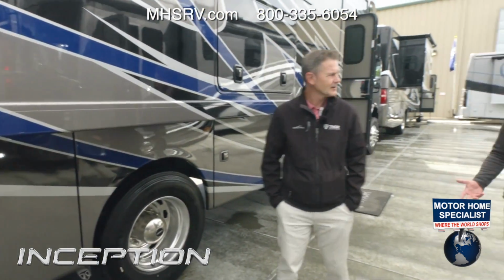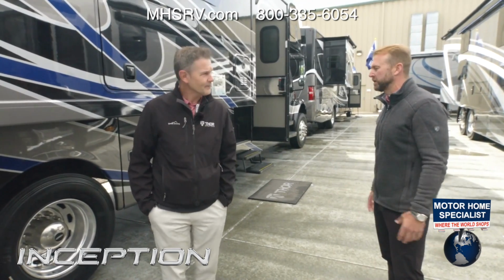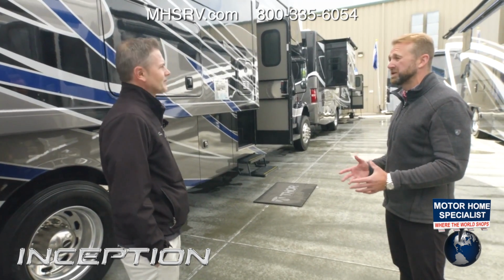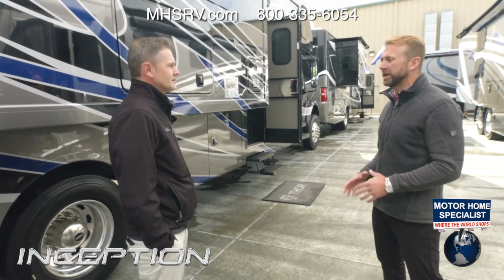Obviously, full length, it's 39 feet 10 inches long, but you wouldn't believe how much room it feels like inside. I mean, it feels like a 45-footer. But yeah, building on the S2RV chassis first and foremost, that has really been a game changer for us. We just got back from Hershey, sold 7 of this product there, so that was exceptional.